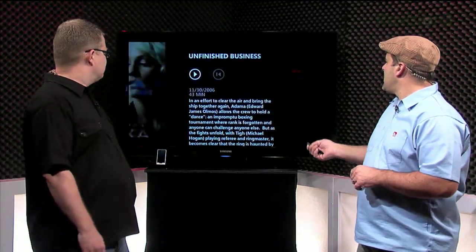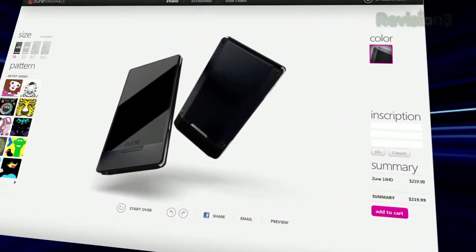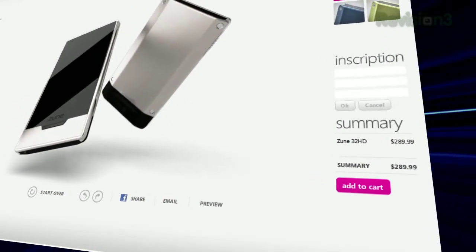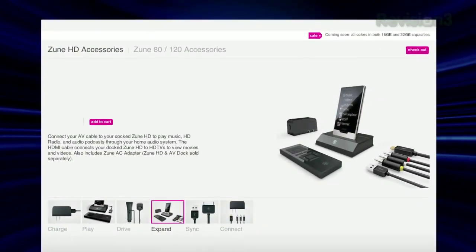I'm going to click videos, and I'm going to go to TV, and I got the fat little Battlestar Galactica in here. We got Unfinished Business, and it looks gorgeous. But that doesn't come out of the basic Zune HD, which costs $220 for 16 gigabytes and $290 for 32 gigabytes. To get the HDMI output, you need the optional $90 Zune HD AV dock.